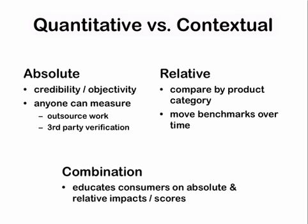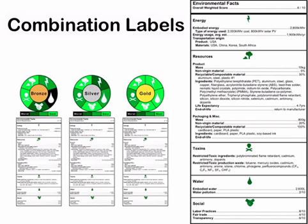And then, so finally, another possibility is to combine these two so that you can have the advantages of both. You can educate consumers on the absolute scores and give them useful relative impacts so that they can compare between products. This is a label that I put together a few years ago, just theoretically, for the World Changing book, and it has a combination of absolute and relative scores, where all the stuff in text that looks like a nutrition label is all absolute numbers, and then the graphic on the top is relative scores in 5 different categories of energy, water, social responsibility, toxins, and resources, and then you get a single overall score in the bronze, silver, or gold in the center.